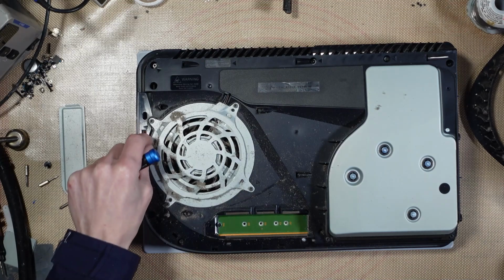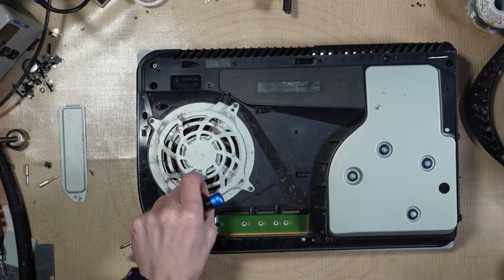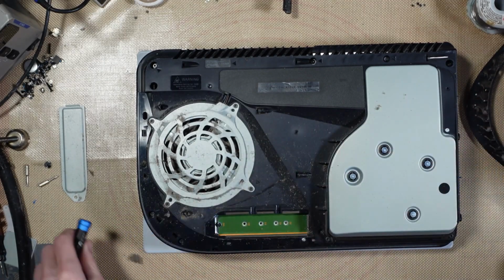Maybe it's a sign. Let's do a dust collection, shall we? Let's see just how much dust is going to be in this thing, because this is ridiculous.